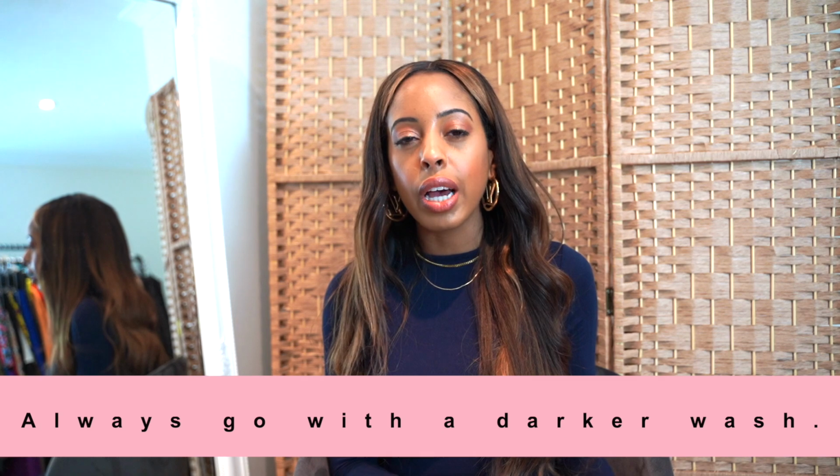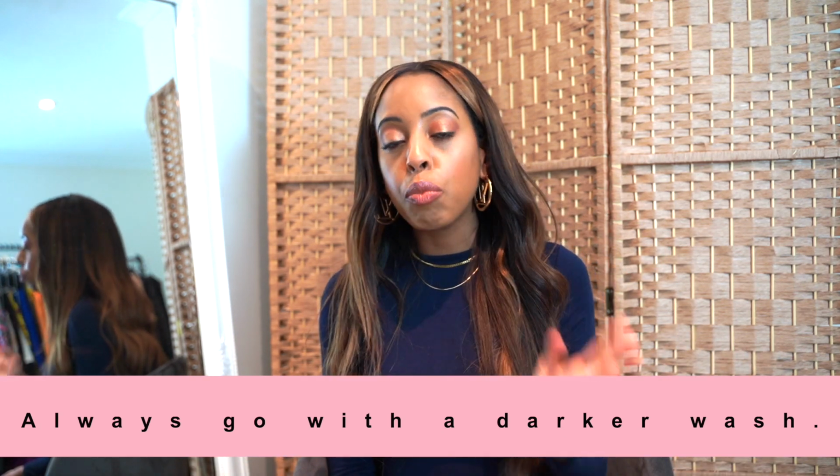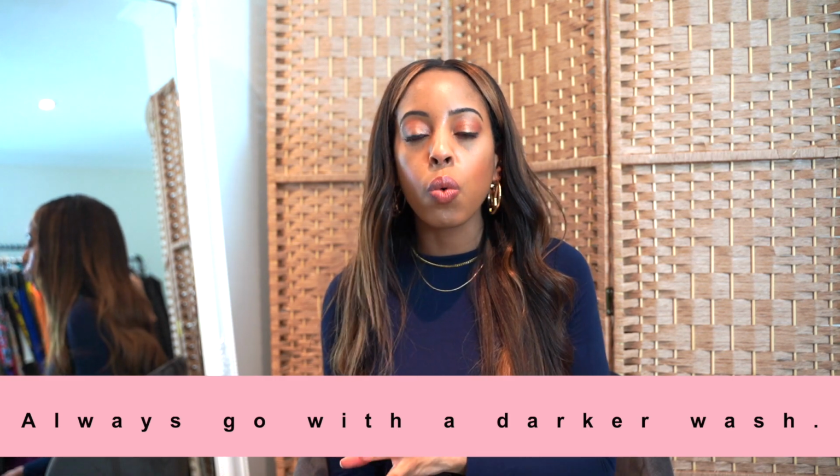Take a note of washes. Lighter washes tend to lean more on the casual side. Darker washes look a bit more fancy. I think if you're investing in jeans and you're really starting to build that wardrobe, always go with a darker wash over a lighter wash. Lighter washes also tend to come in and out of fashion way more frequently than darker washes. Darker washes don't really go out of style in my opinion.